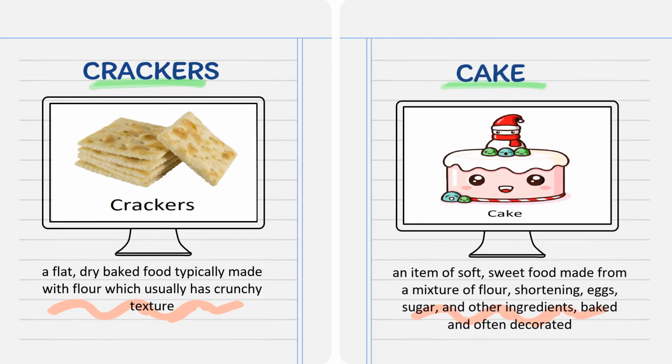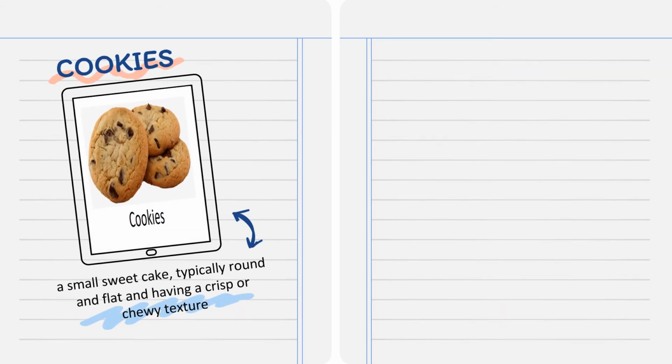Cake. An item of soft, sweet food made from a mixture of flour, shortening, eggs, sugar, and other ingredients baked and often decorated. Cookies. A small sweet cake typically round and flattened having a crisp or chewy texture.